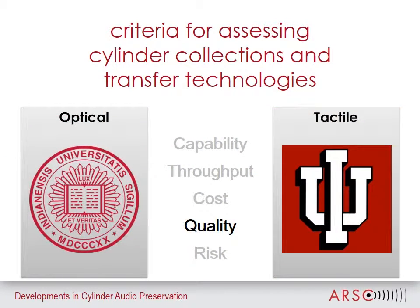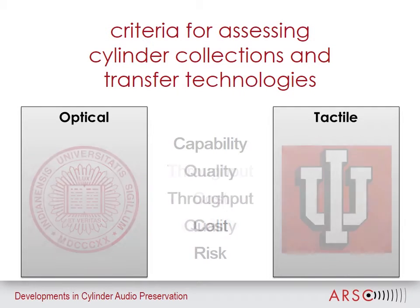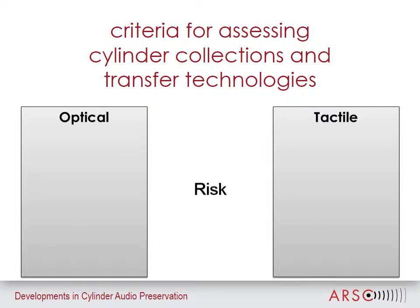To this end, Indiana University has begun a rigorous and independent assessment of the sonic qualities of the leading optical and tactile systems. I expect the results of this study will help all of us make better informed decisions. In a few minutes, John and Nick will demonstrate what high-quality tactile transfers sound like. But before they do, let's address the criterion that rises to the top of many lists, the well-founded concern about risking the carrier in the earnest attempt to preserve it.